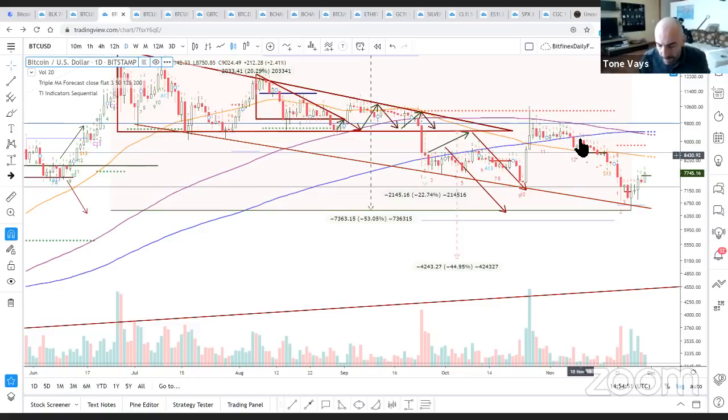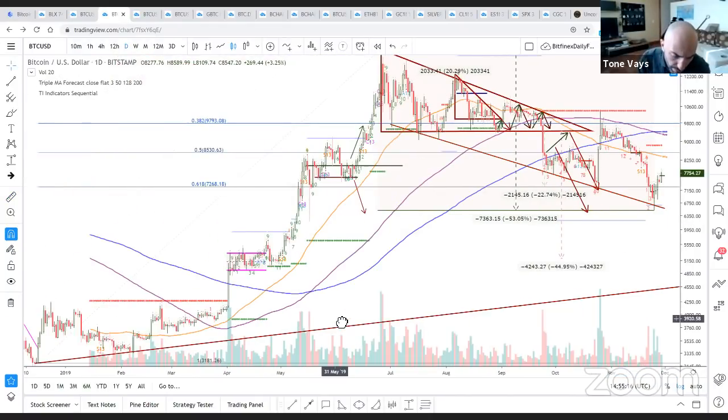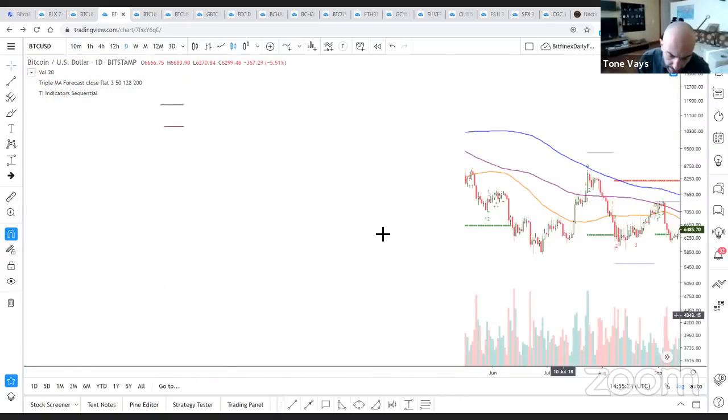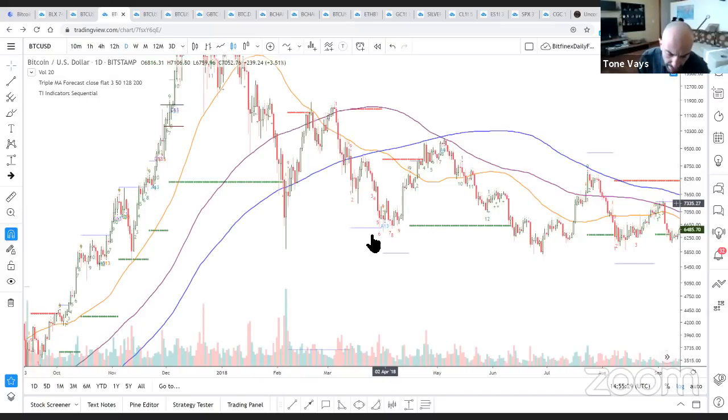All right, why is this not coming back? There we go. And we have now spent, oh, we haven't spent 30 bars yet. We only spent 21 bars. Okay, so we haven't spent as long as we did before, but unless you think that we're going to be above 9,500 in the next 7 days, we will spend a longer amount of time below the 200-day moving average, and that bothers me. We don't normally spend this much time below the 200-day moving average without then going significantly lower. So once Bitcoin does break that 200-day moving average and spends any significant amount of time there, it creates a problem.